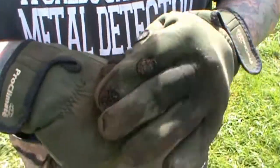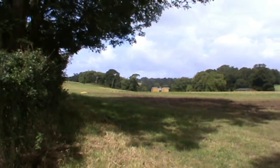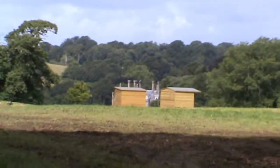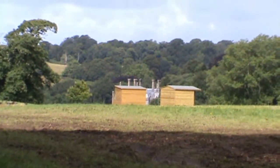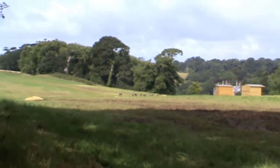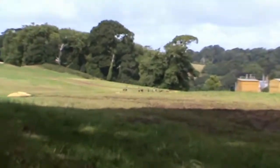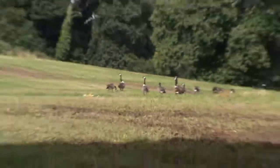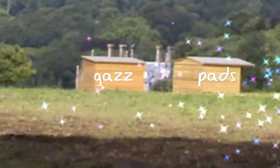Good start. Look at the lovely geese. And it looks like they've actually built us some changing rooms. Gaz and Paddy's changing rooms, ideal. There's a big flock of geese there. Are they a flock? I don't know. A gaggle.